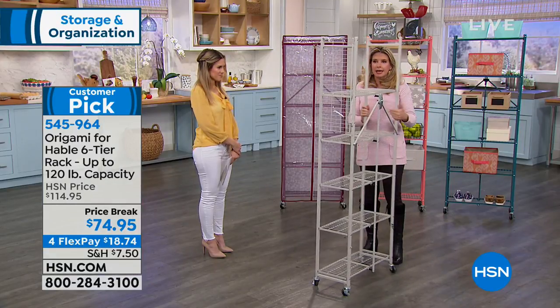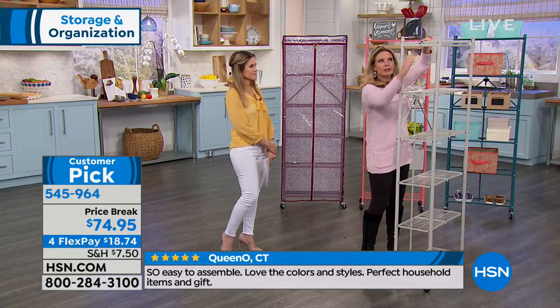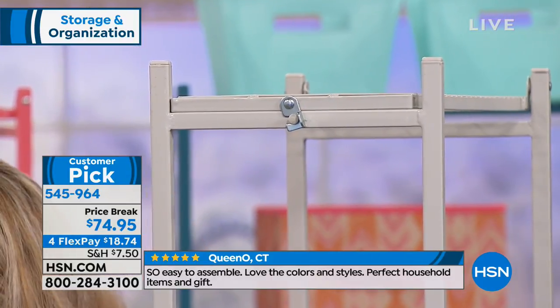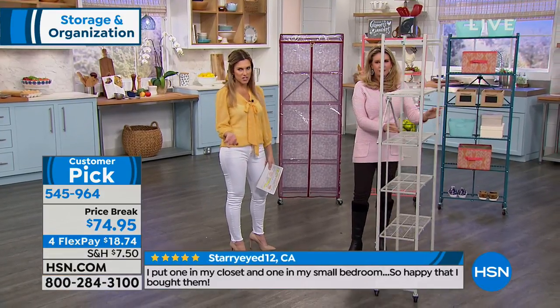The top shelf is already attached. You just swing it back over right there. There's another little hook, and boom, you're ready to go. Done. And because it has wheels, you can take it from room to room. You can decide where you want it.